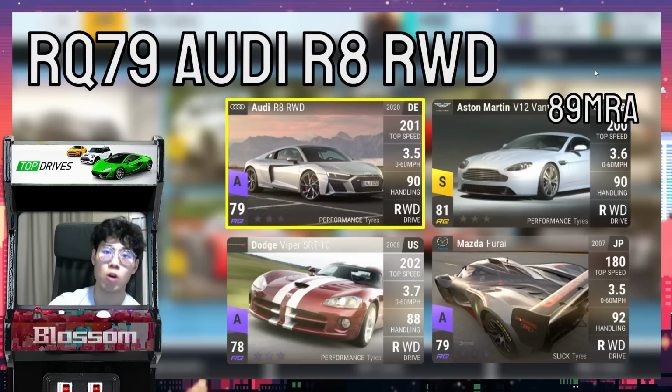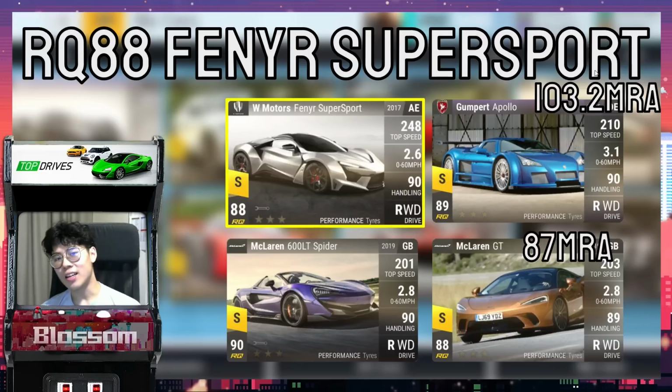It really depends on the situation, but yeah, really looking forward to unpacking the Audi R8 rear-wheel drive. Really, this one we should be overhyped for, and thank God it's not in blue because I'm sick of that one. All right, moving on, the RQ88 Fnir Super Sport.